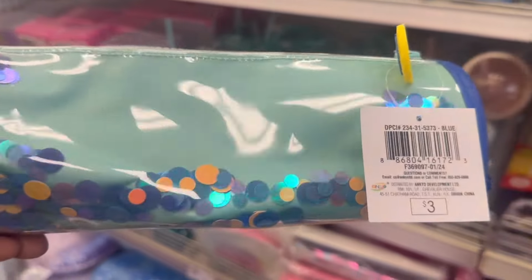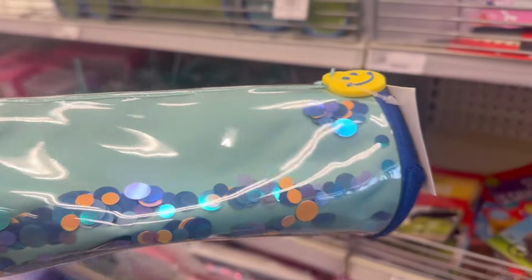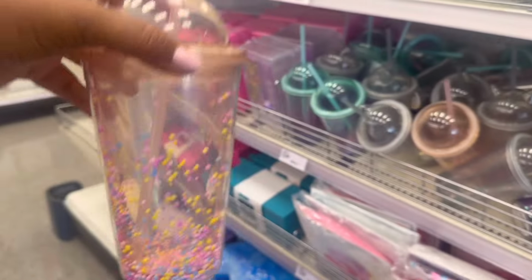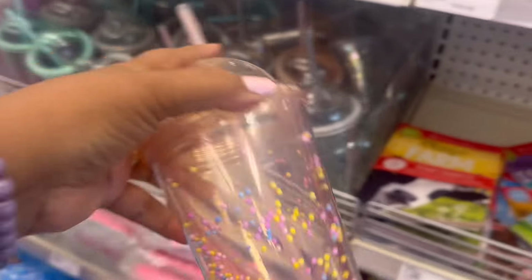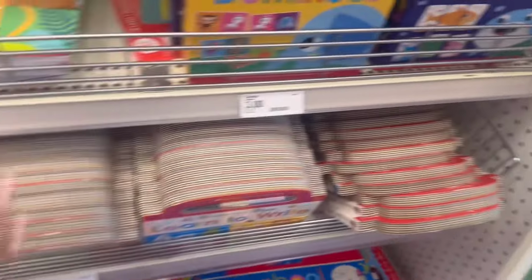So guys, look at this. Is this a pencil case? It's pretty. This is blue and green. And they have these cute cups here. Okay, the confetti actually doesn't move. It's pretty. Like the little balls at the bottom. I got that one. And I got this green color. Cute. Got all your back to school little goodies for kids.